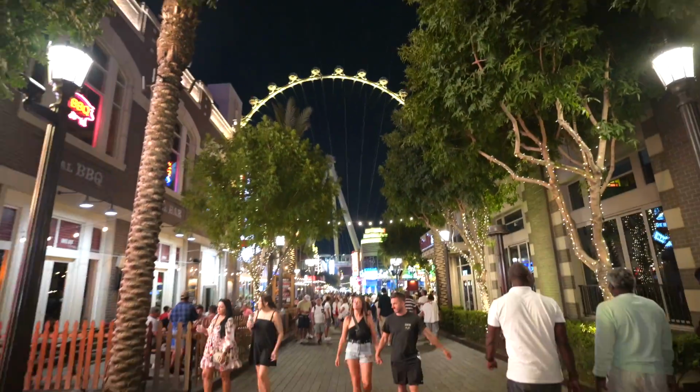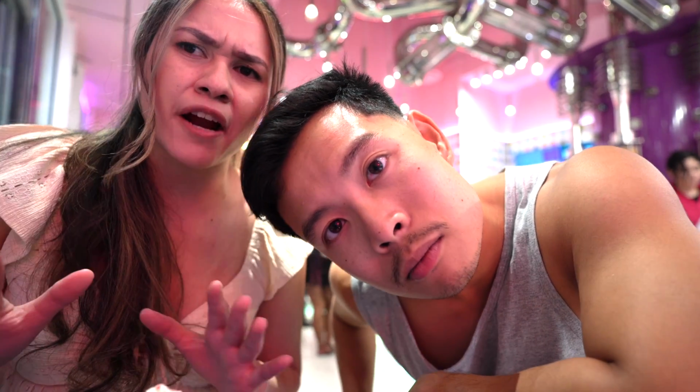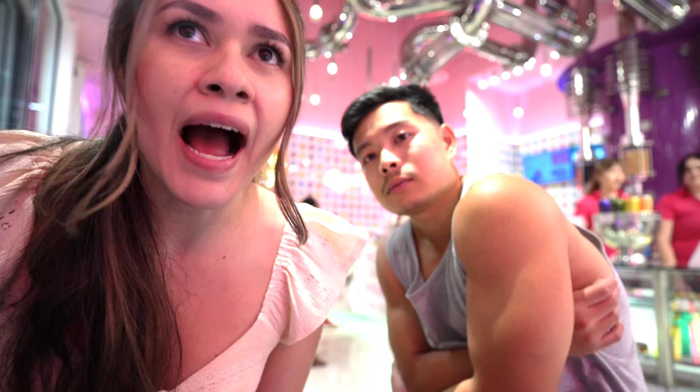What do you think about the Linq Promenade? This is one of Leia's first times visiting Linq. Is it cool, or what do you think? No, I think it's very cool. My number one thing that I noticed is a lot of places to eat, so that's a plus. And when you're walking around Vegas, it's fun to walk around, go into the shops, and it reminds me of City Walk, like Universal Studios City Walk, like a downtown, really fun area, really lively. So I like it. I recommend coming here. Family friendly too. Pretty cool.